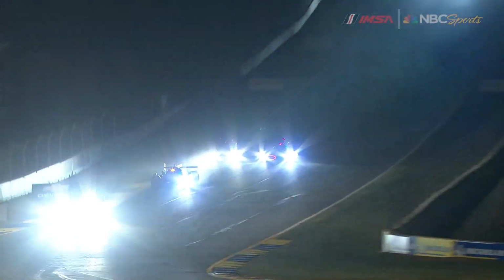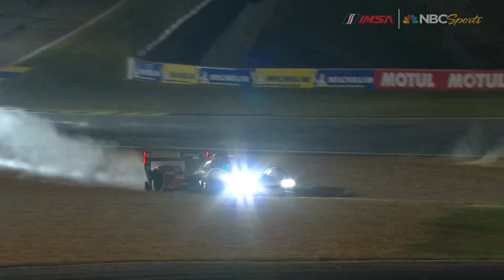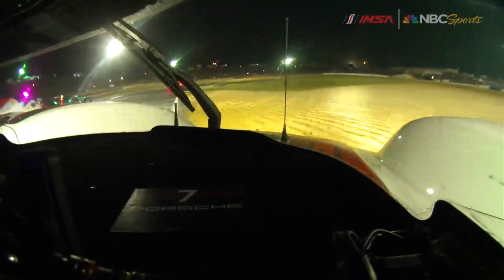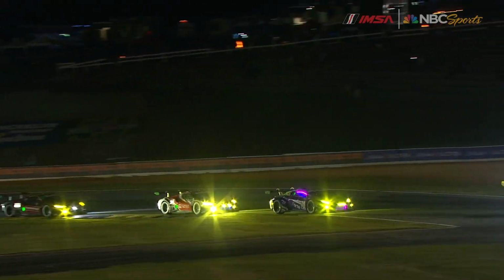Another view. Side by side, and the 7 pushed off there. We've seen that same incident multiple times today. That is huge commitment by Felipe Nasr. That was a wing and a prayer. That was never going to work. Trying to give chase to Tandy.